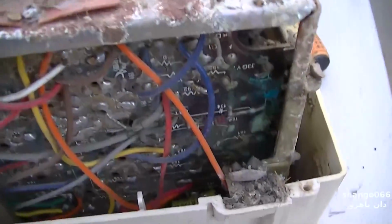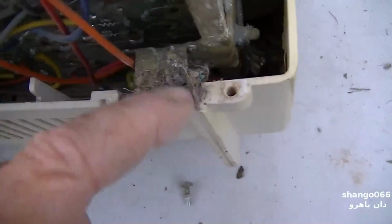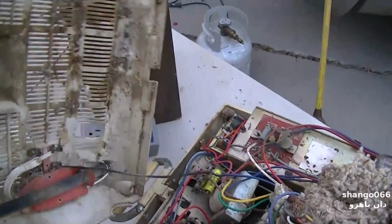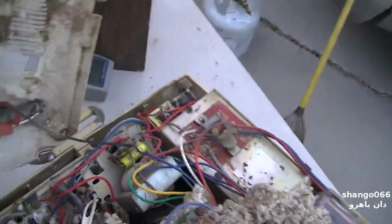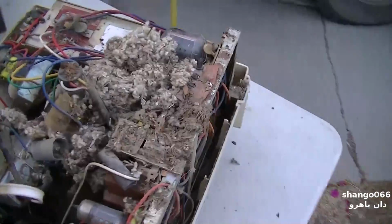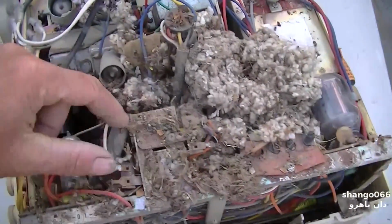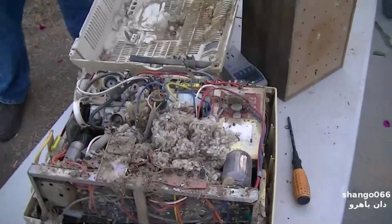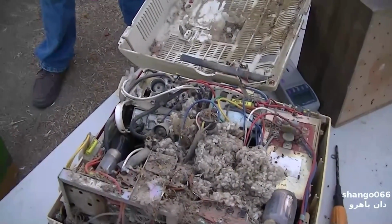Well, I would like to have a model number on it so we could get a schematic on it and try and get it working. That would be very helpful. And I know it was here, but it's just unreadable. Yeah. Well, let's put it back together. We'll have to come back to this another day.